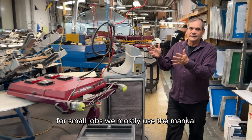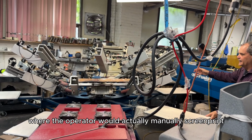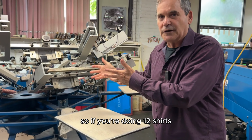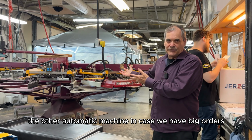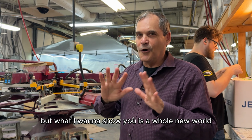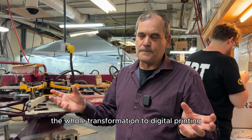For small jobs, we mostly use the manual, where the operator actually manually screen prints. So if you're doing 12 shirts, 3-color, you don't want to go to automatic. Then we have the other automatic machine in case we have big orders. But what I want to show you is a whole new world, the whole transformation to digital printing.